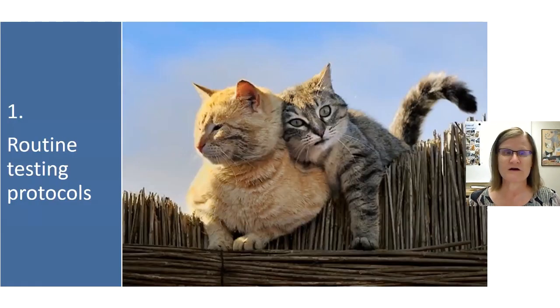So let's go into our topics now. I'm going to start with something that's probably pretty easy compared to some of the other topics, and that's routine testing protocols. And these would apply to animal shelters and to cats that are being seen as patients in veterinary clinics.